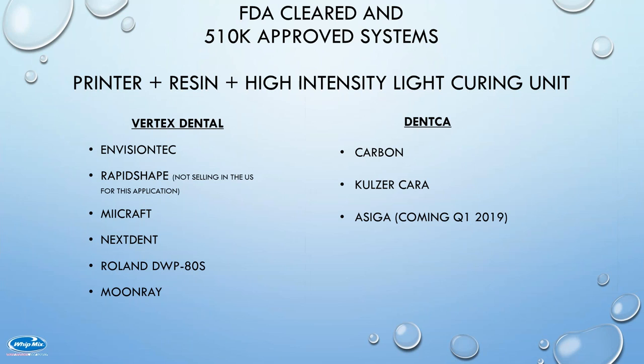So let's talk a little bit about the different systems that are actually FDA cleared and 510K approved. Going back even 6 months ago, I think a lot of people had this idea that they could buy any open materials printer, grab Nextent resin or any other resin out there for dentures and plug that into their existing printer. In fact, you cannot do that according to the FDA.